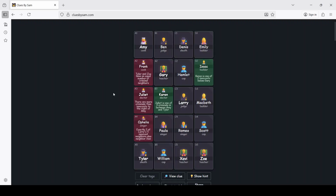From top to bottom, Frank the cook in A2 says Tyler and Zoe have an equal number of criminal neighbors. Tyler is in A5, Zoe is in D5. Juliet the doctor in A3 says there are more criminals than innocents to the right of Amy. Quick reminder, Amy is in A1, so since there are 3 to the right of Amy, that's probably going to be a 2-to-1 ratio. I guess it is technically possible that all 3 of them are criminals.